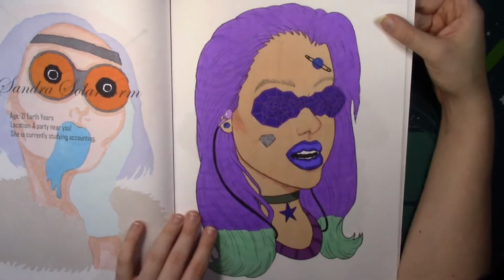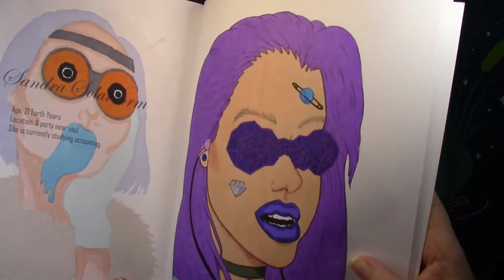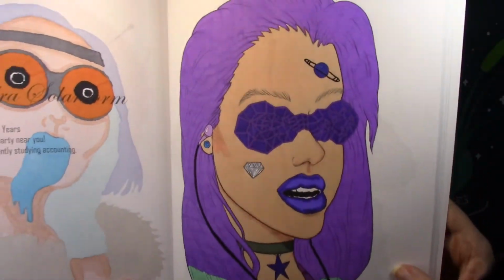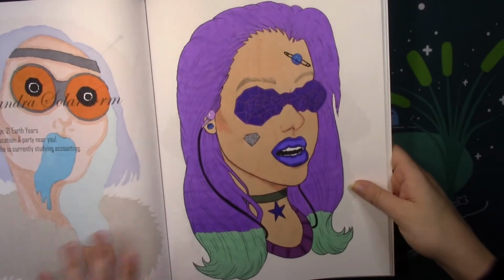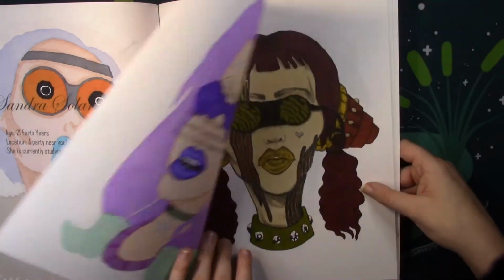And she does have a ton of glitter. She's kind of got like these little stickers on her face there, and I did those glittery. And then same with the star down there and her earring. And she does have like some earbuds in, listening to music. I like how she turned out.